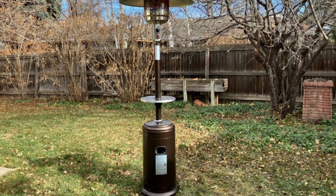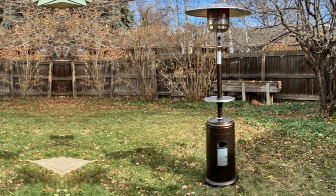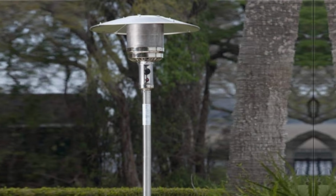For a stylish outdoor heater that genuinely excels in design and functionality, check out the Hampton Bay Heat-Focusing Propane Gas Patio Heater.